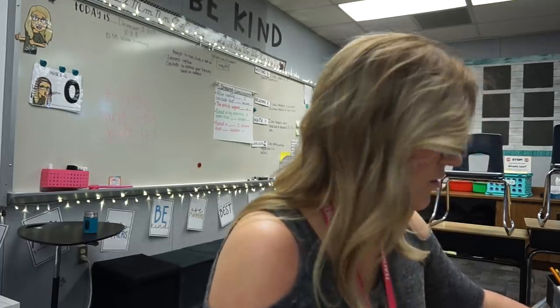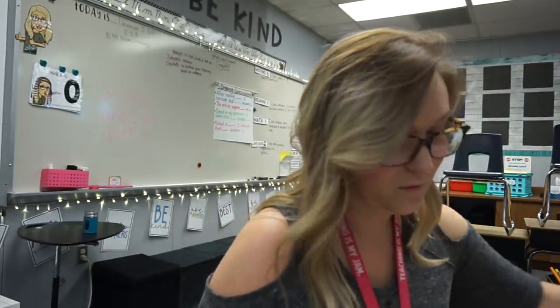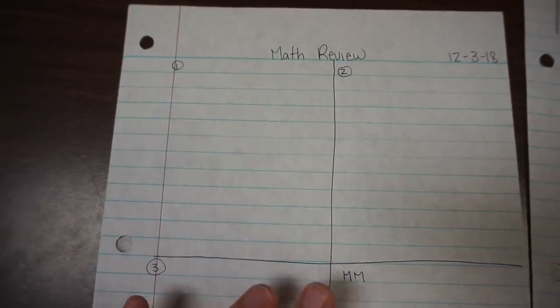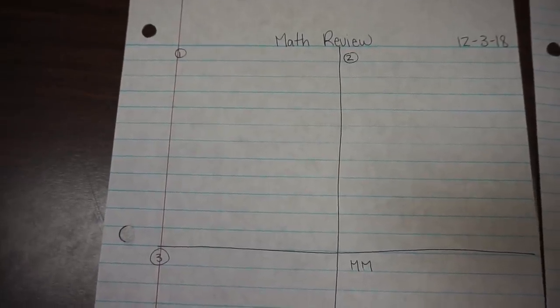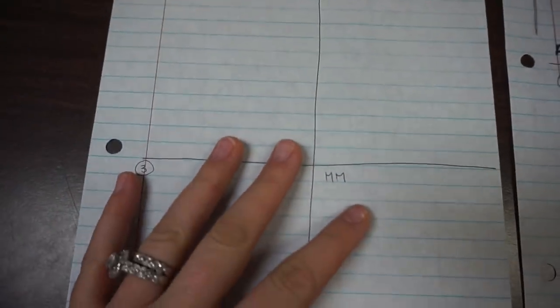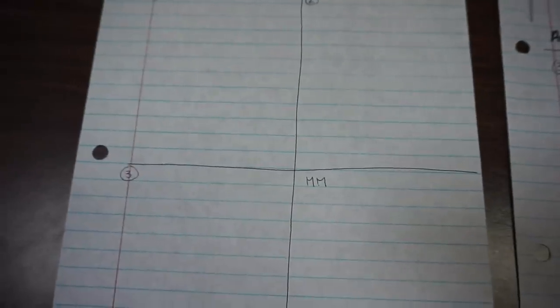I'm also going to show you guys and walk you through our math review that we're going to start doing every morning, and just walk you through the procedure for that. Okay, so the system is called Daily Math Review. Basically, when the kids come in every day, they take out their math review notebooks and they're going to set up their paper like this. Math review at the top and the date. Then they section their paper off into four pieces, 1, 2, 3, and then a mental math question.